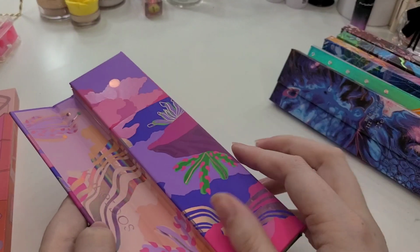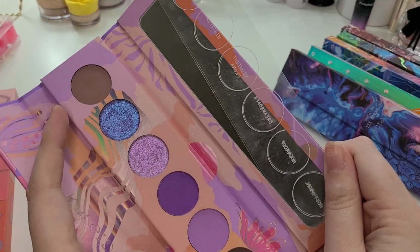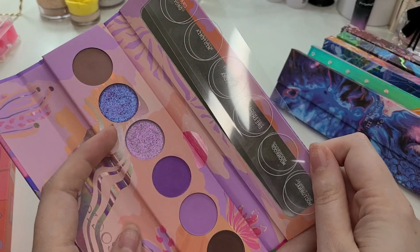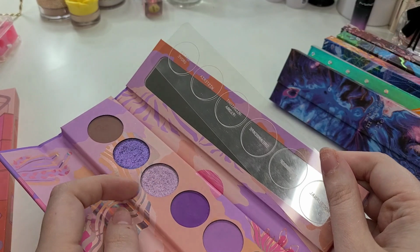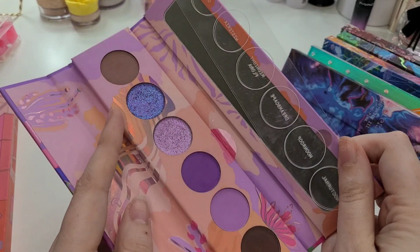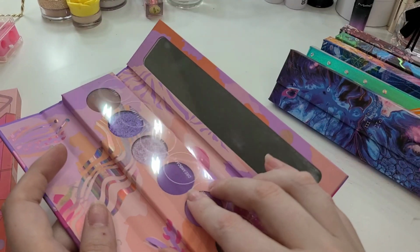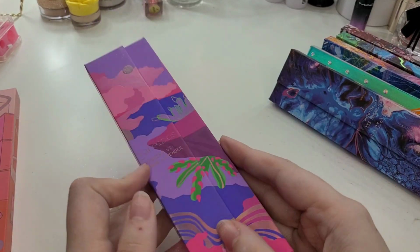And then we have Lunar Lavender, which is the purple version. So you have these two mattes that are purple leaning neutrals, and then you have the two purple mattes as well, plus two shimmers. This one's a duochrome, kind of a peachy gold to pinky purple. And then you have this beautiful bluish purple duochrome. So pretty. They're very hyper glittery in formula, and I love them.